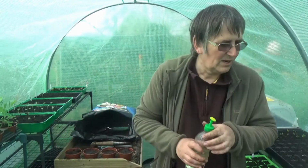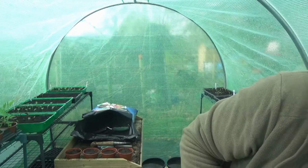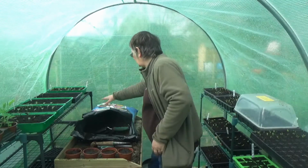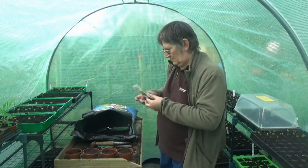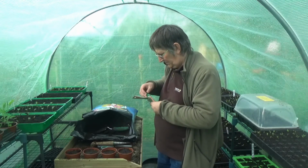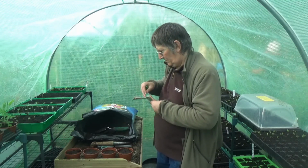Let's put that out of the way so it won't fall. There we are. I think, what shall we have on this? I think we'll have some greens on these. 1, 2, 3, 4.